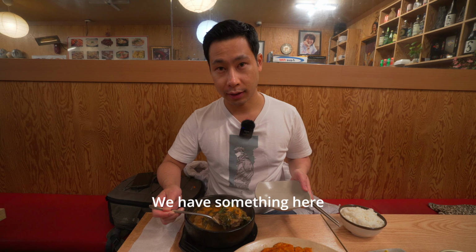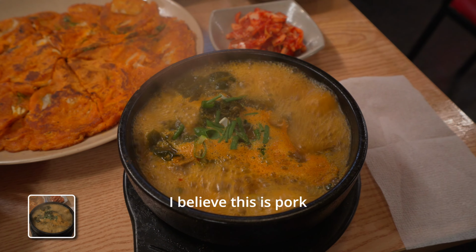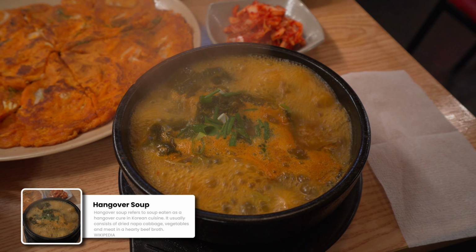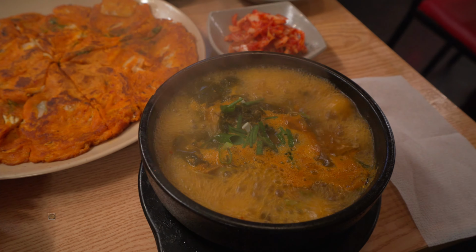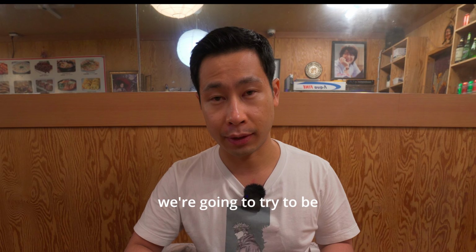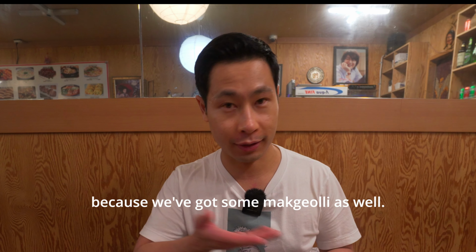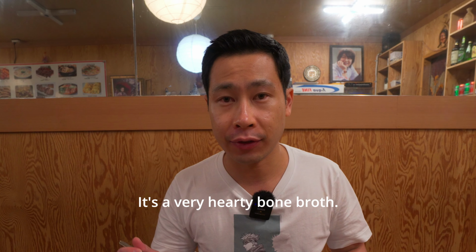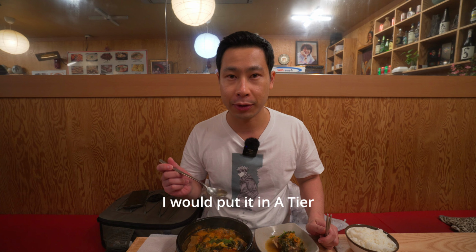We have something here called hangover soup. I believe this is pork. I'm not sure what the broth is. The reason why it's called hangover soup is because you're supposed to have it after you're hungover. Now, I'm not hungover, but we're going to try to be because we've got some makgeolli as well. That's really good. It's very savoury, very umami. It's a very hearty bone broth. I will put it in the A tier.